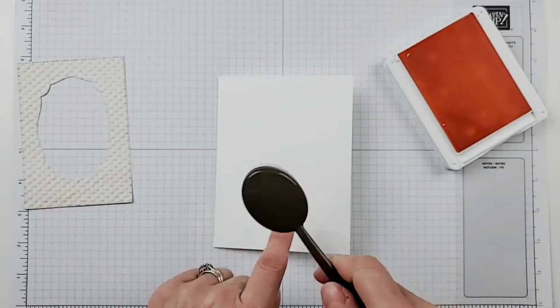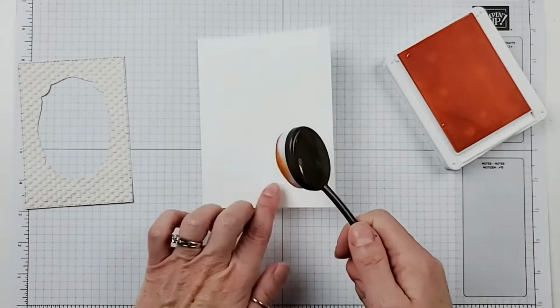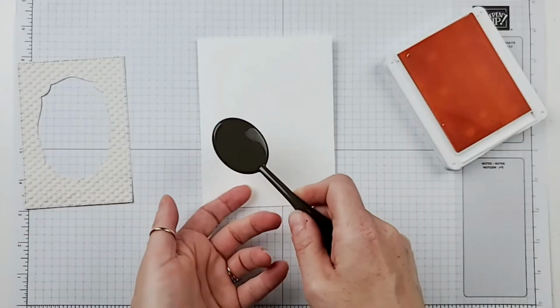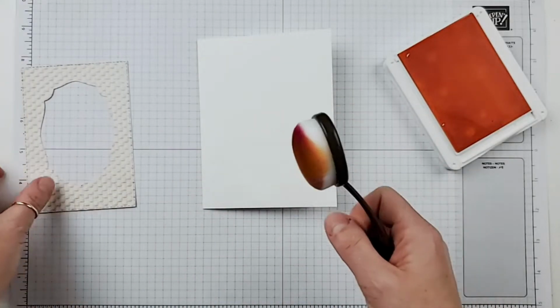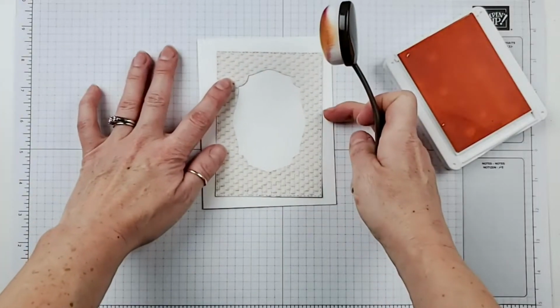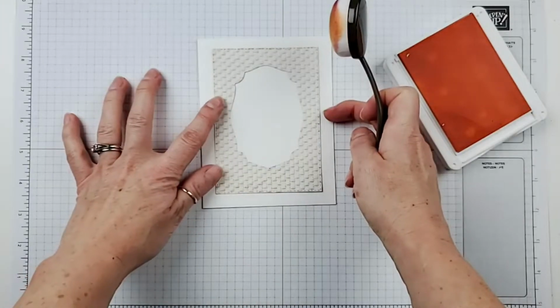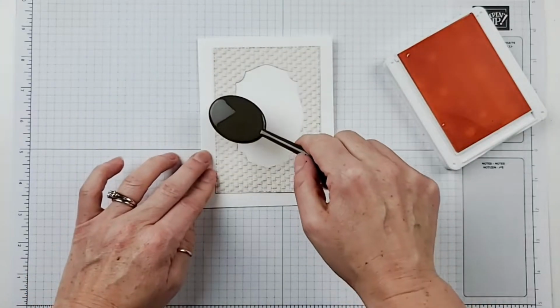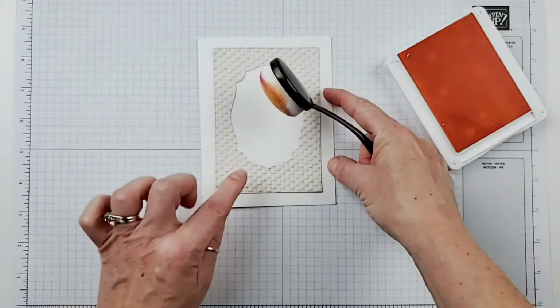And then because I'm just going to be starting smack dab in the middle of my card, I want to be really careful that I don't put too much pressure down initially because I'm going to end up with a blob. I don't want a blob. And I also want to have an idea of where I want my color, because I want it to only show on the inside of this opening, which is going to be pretty central. So I don't want to go past the edge of that. So I'm going to be careful not to go past.